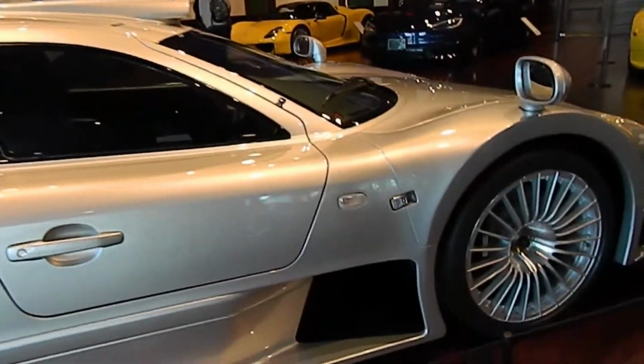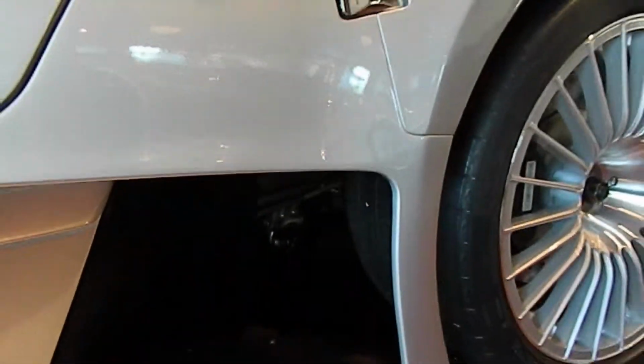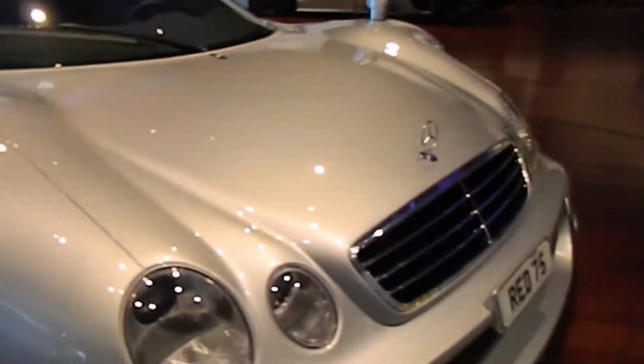We have a legendary car. Mercedes CLK GTR in gray. It's got the super cool vent under the wheel, a roof scoop, the Mercedes badge on the front as well.